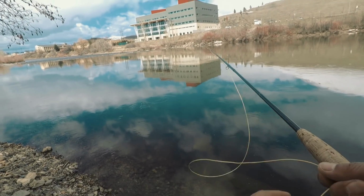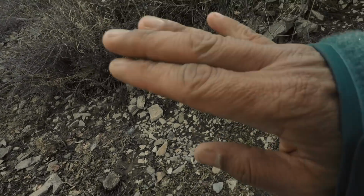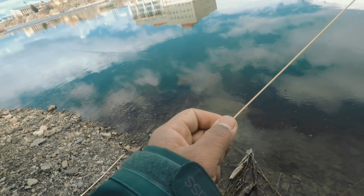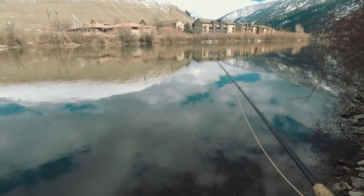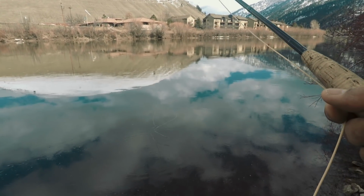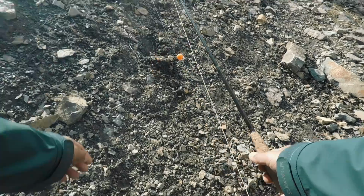So I'm using what's called a spey cast, which is basically a roll cast, and the reason I'm doing that is there's a high bank right behind me with bushes, so I can't do a back cast, but I can lay it on the water and pop it out. Really versatile cast. It's a nice way to spend the day. Get a very short bike ride in, get some time outside. It's not snowing, it's not raining, so can't really complain.